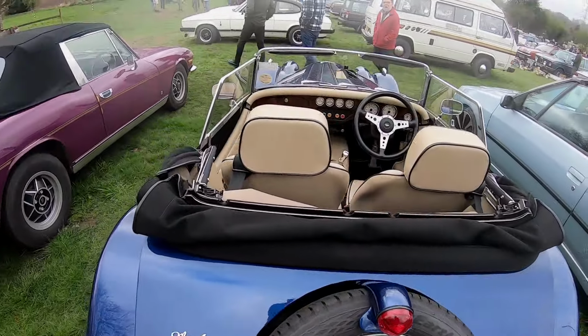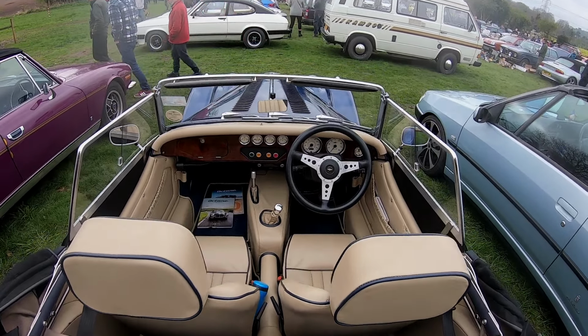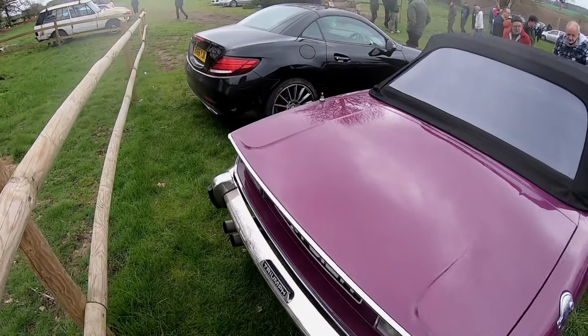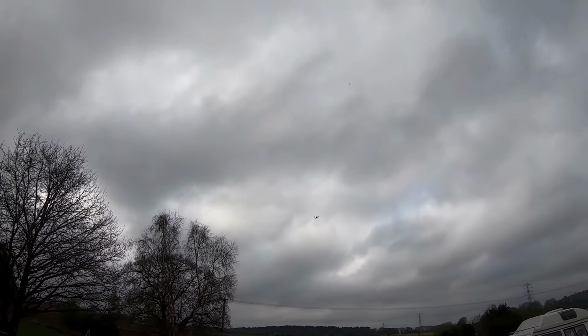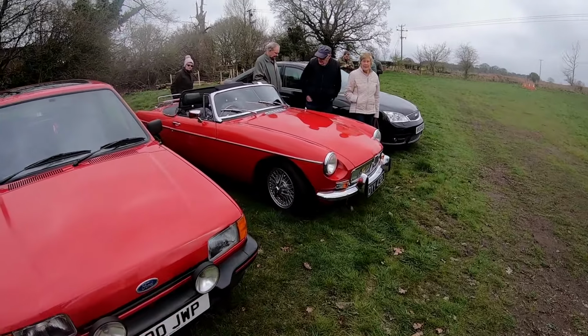Morgan Plus 4, another Morgan Plus 4. That's just delightful, isn't it? Look at the view you've got there. Yeah, it's just beautiful. Stag, which we've seen before, and I could hear it from an absolute mile away. People got drones going on up there. And got a Mondeo, MGB.